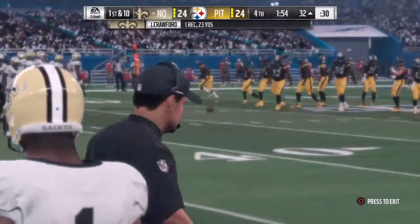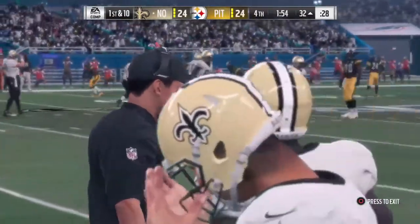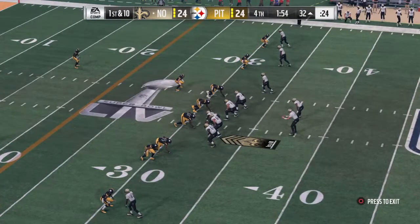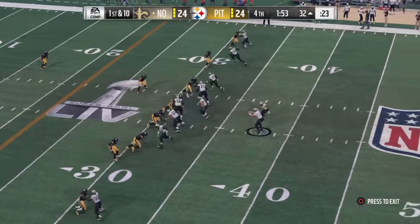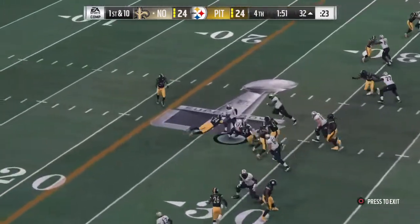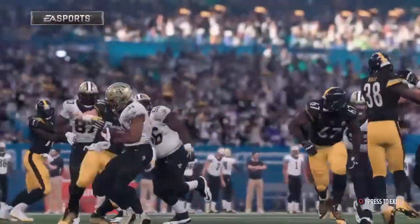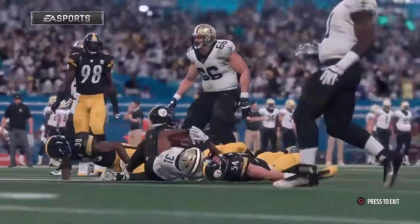And on the outside, they're playing press coverage. They'll run it now out of the gun, and he's able to push his way forward here for a good little gain. 5 yards is the tally on first down. That brings up 2nd and 5.